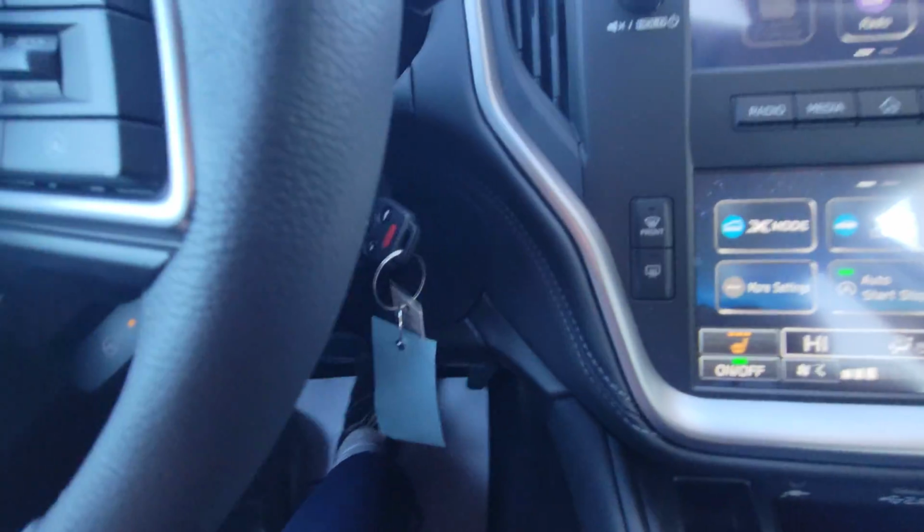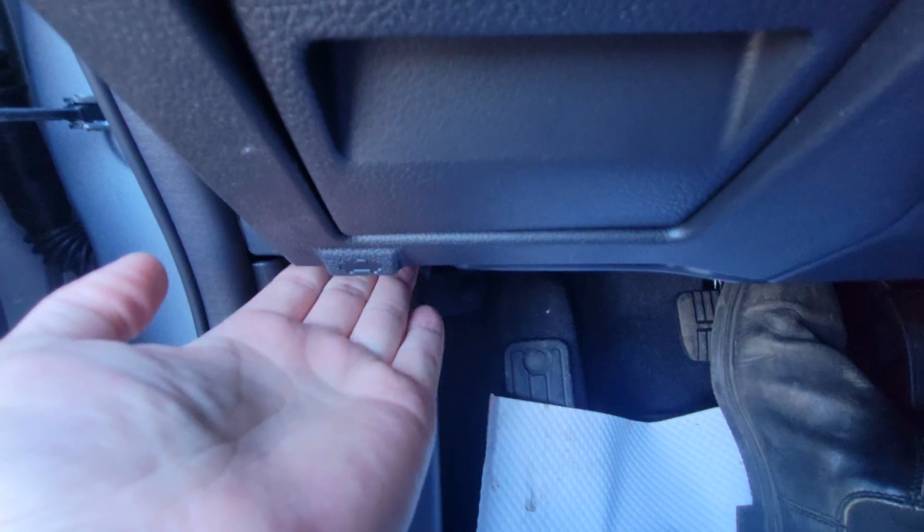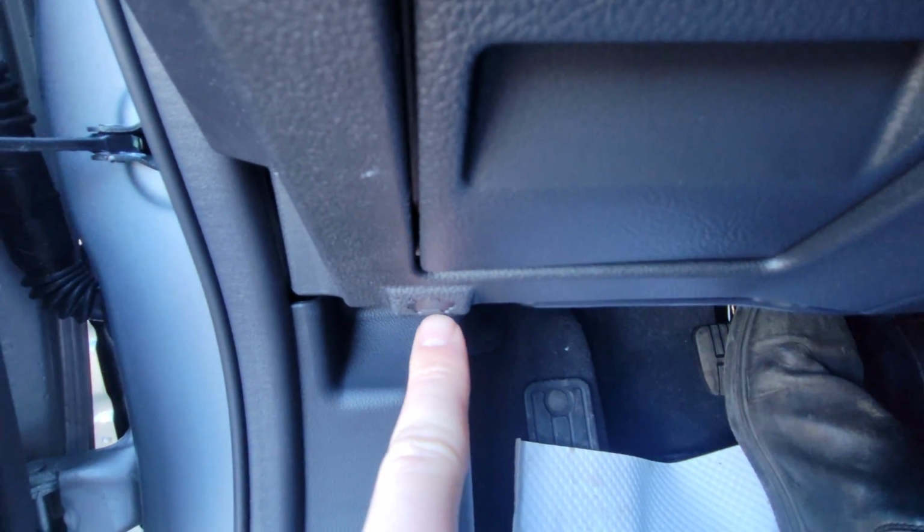Now, I didn't show you underneath the hood, but let's do that. I'm going to leave it running. Hood release, bottom left here. You have to reach back kind of far. Essentially, if you can see the icon, it does show the trunk's up. Just do that.